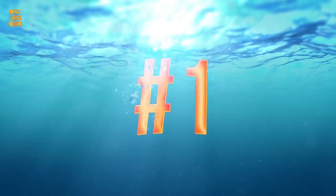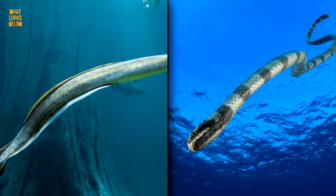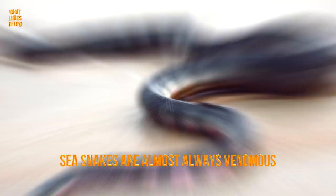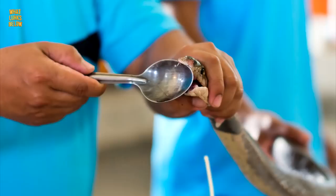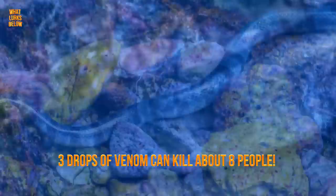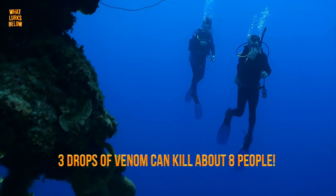Number 1. Poison. The most vital difference between eels and sea snakes is that sea snakes are almost always venomous. Whether it is a mild venom or, in many cases, some of the most toxic in the world. The most poisonous sea snake is the beaked sea snake. Just 3 drops of venom can kill about 8 people. Fortunately, these snakes have short fangs, and they are usually unable to bite through diving suits.